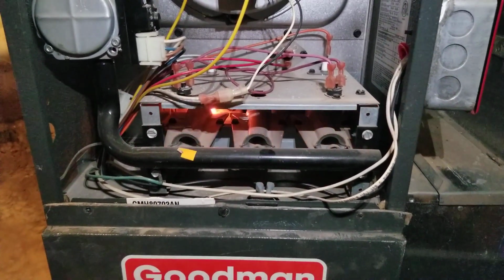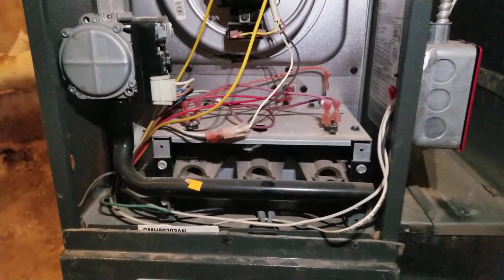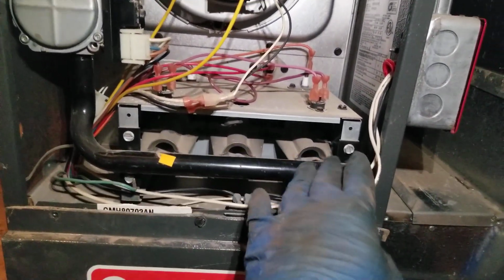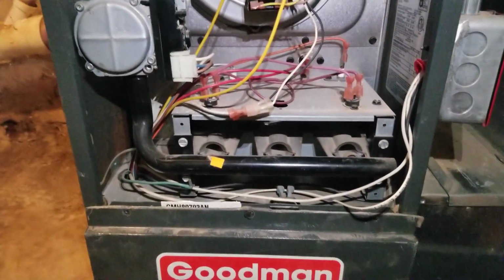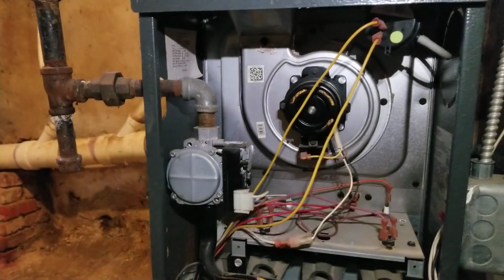So I just wanted to show you guys this in action, how we find obvious cracks. This is obvious, but there are cracks you can't really find because there are smaller cracks. Then you have to do a combustion test, CO test, and that's how you find it.